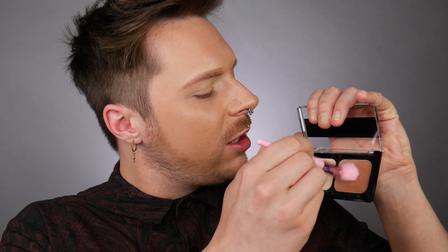And actually for my contour shade, I'm going to use the Morphe Jeffree Star JS3 brush, which I absolutely love for cream contouring. I love it around my nose. It's nice and precise. So let's dip it into this shade over here and see. Okay, so it picks it up on the brush. So let's just get a good bit of color onto it.